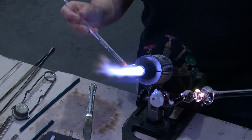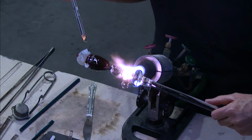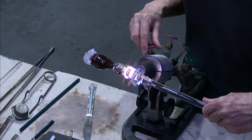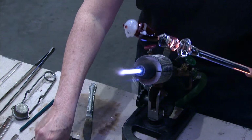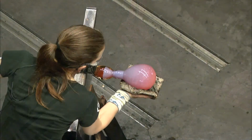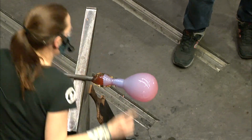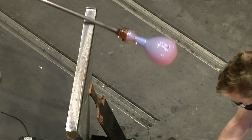And what you'll see Helen and I do once we get to a certain stage with her bottle is transfer it to that handle called a punty. So we intentionally create a stress point, a constriction, where we'll break the glass free. And anytime you go to break an object free from a pipe or a punty, the glass wants to break at the weakest point. So you have to learn how to make those stress points and how to control the other areas that you don't want to break free. I don't know if that addresses the question or the comment that the person had in mind or not.